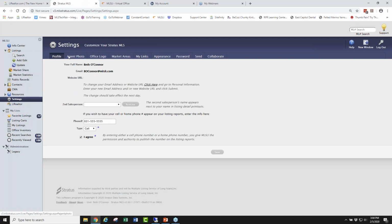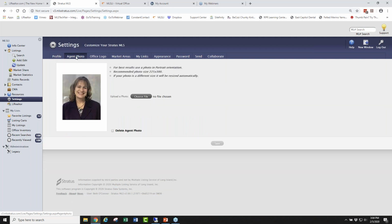This is something you should probably take a look at periodically and just double check. Make sure you upload your agent photo so that you can get your lockbox card. It's an automatic thing. As soon as you upload your photo here, it triggers the order for your lockbox card.